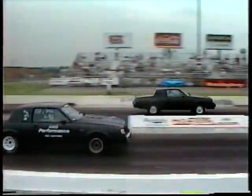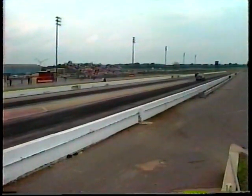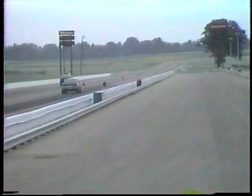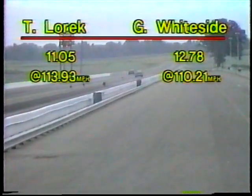A pair of Buicks next, both Illinois cars, Tom Lorick's Grand National being up against Greg Whiteside's blue Regal T-Type. Tom gets a hole shot on Greg and stays ahead all the way down the track.